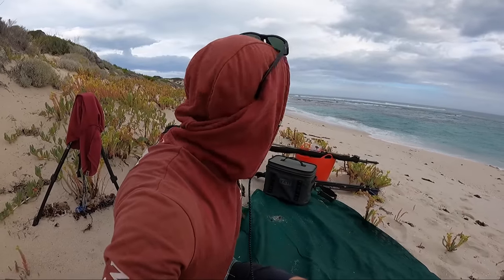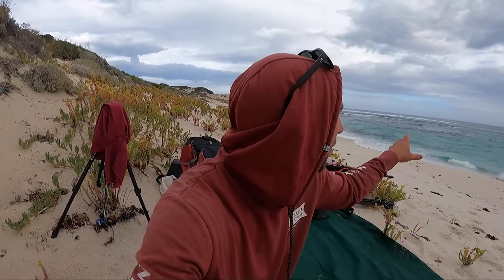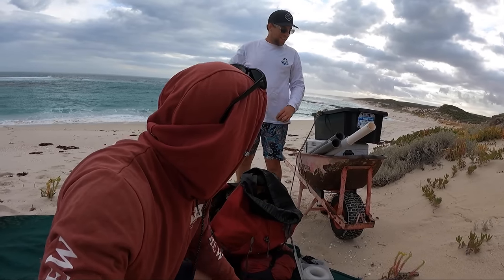Alright, back down on the beach. This spot was a bit of a mission to get to because you cannot drive on this beach. It is just washed out, but it's got some seriously good looking gutters. That's where this thing came in handy, although I think it was still a lot of hard work.